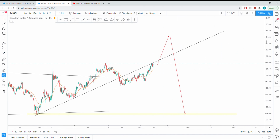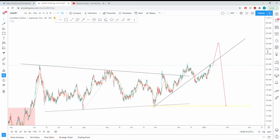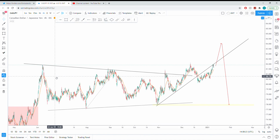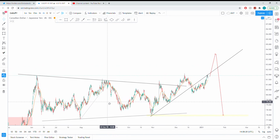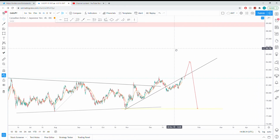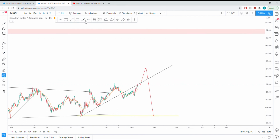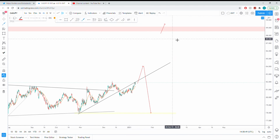Now, what I meant earlier in the video was the higher time frame. So if I just scope out, you can see that we had this wedge pattern, which we discussed a couple of videos ago with Cadjpy, about the higher time frame wedge pattern. Now, for me, what I was looking at is just where this higher time frame invalidation could be. So what I mean by that is, if price goes above this zone here, then I will be considering a bullish scenario. So for now, as long as price stays below 89.0, my bias is towards the downside.